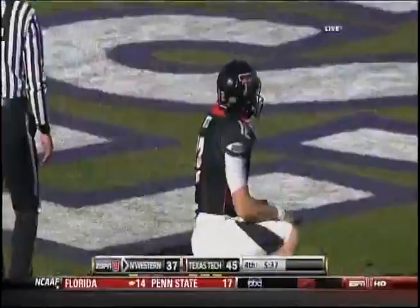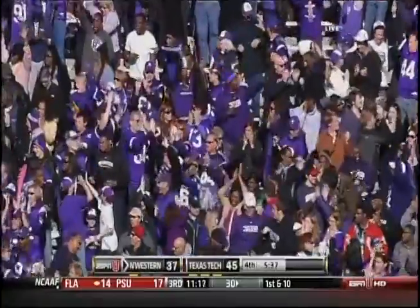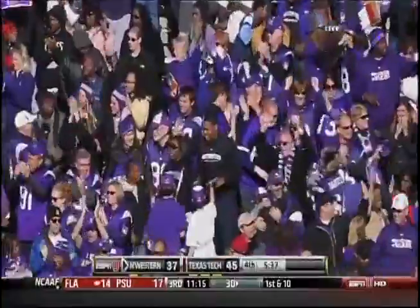What Bob was talking about, you want to run the football, make Northwestern use its last timeout, play punt, play good defense, and they do just the opposite.